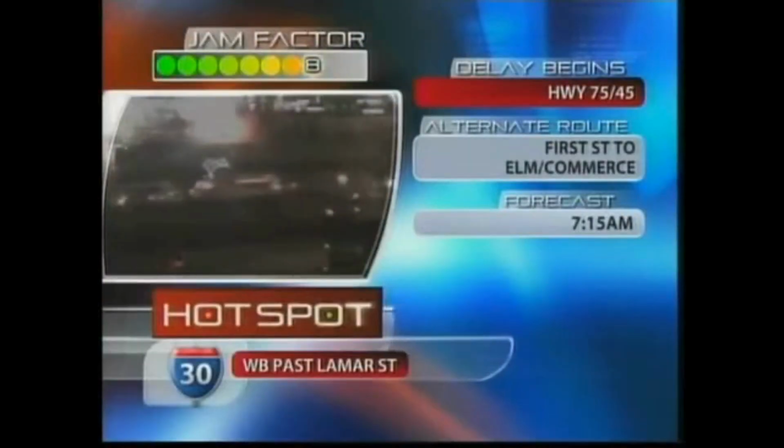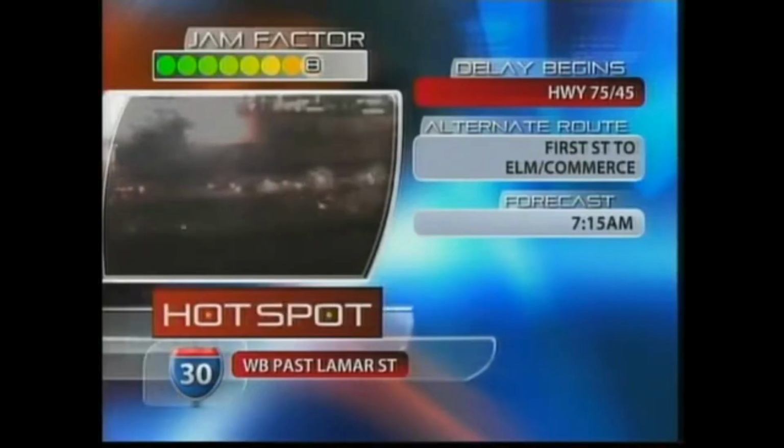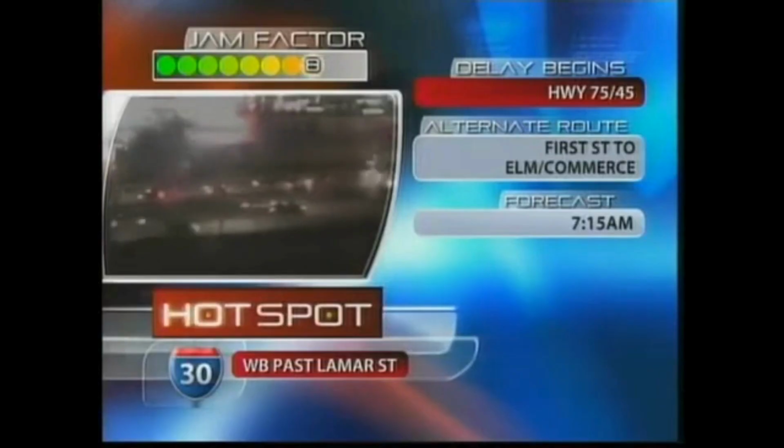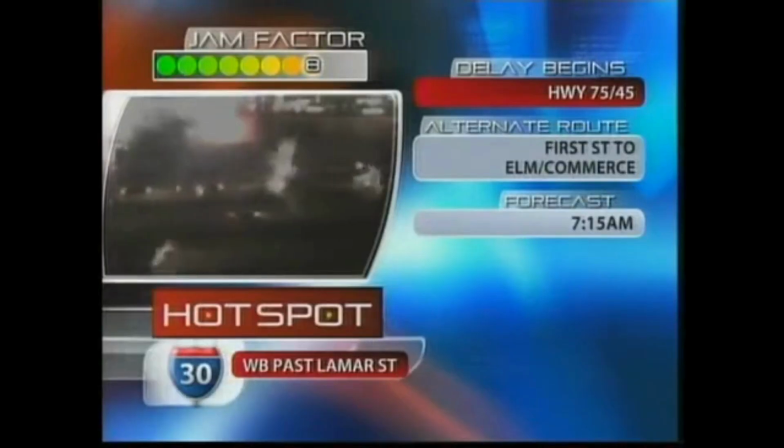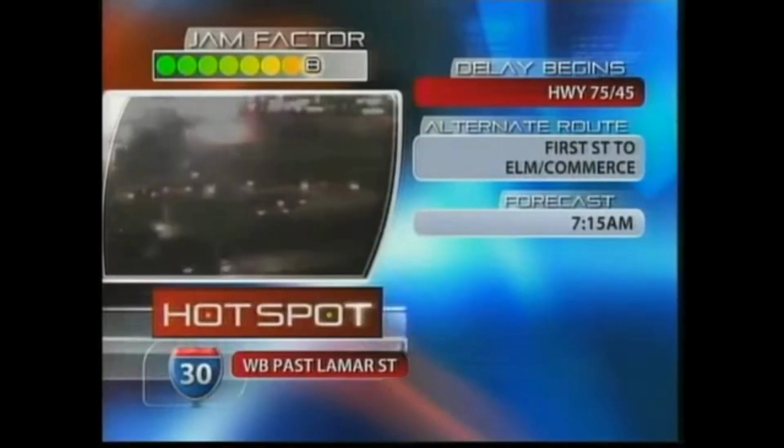Here is I-30 westbound just past Lamar. Now we're jamming up to an 8. As we approach the problem around Lamar, you really drop down to just about 10 miles an hour. We're stacking up now beyond 75-45. It's now made it to 2nd Avenue and 1st Street up to Elm, and turning into Commerce would be a great idea this morning.